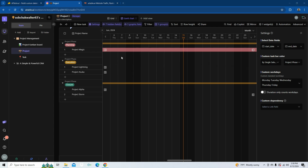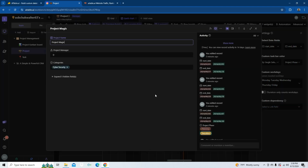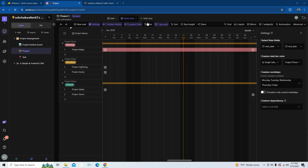Okay, and inside the Gantt chart, you can see the project phase planning. Down below, you can see the project phase execution, and then the project phase closure. If you double click on one of them, it should bring you to a more detailed pop-up window, giving you a start date and an end date, and the day you edited the record. You can also add different views.